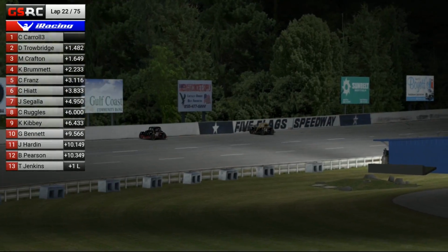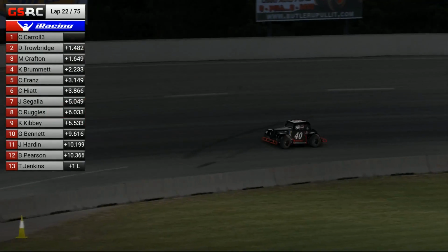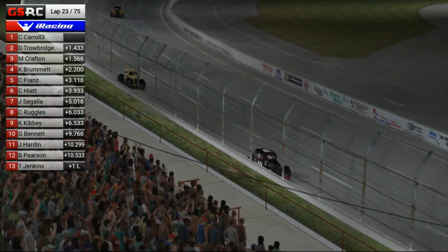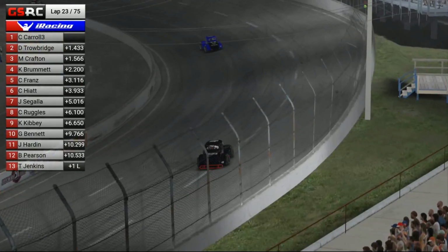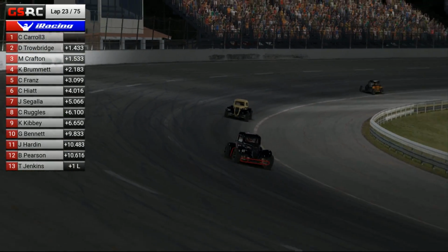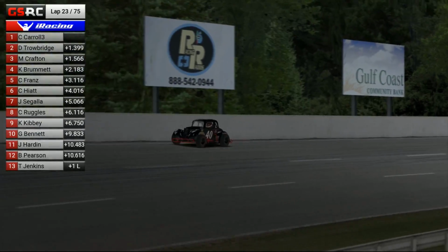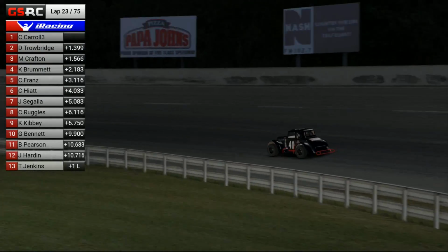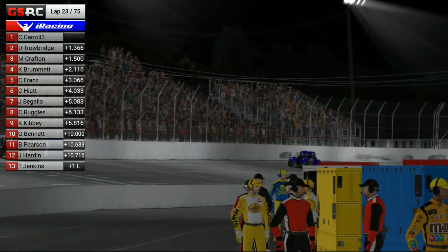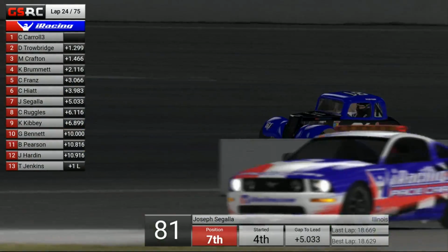Yeah, he's about a tenth faster than Kibi right now, actually two-tenths on the last lap, and he's also a tenth faster than the two cars ahead of him, so he might catch up to Joseph Segala soon, the blue 81 car ahead of him. Yeah, Joseph Segala is doing a great run right now, holding on to 7th position. He started up in 4th, dropped back a few positions, but is by himself right now. But pretty soon, I think, given a couple of laps, he will have to deal with Cameron Ruggles as he goes into turn 1.